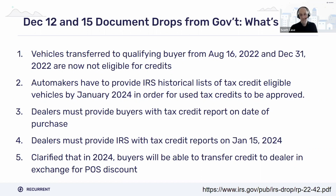It also does seem like once the automakers have submitted this, it should make it somewhat easier for a VIN check. Of course, that won't be until January 2024, but it seems like at that point, it would be pretty easy to run a VIN and cross-check it against this list.